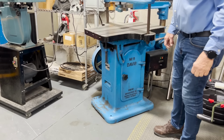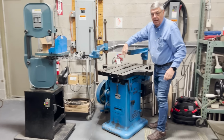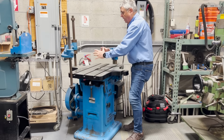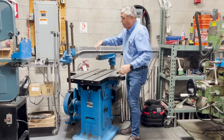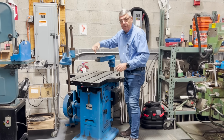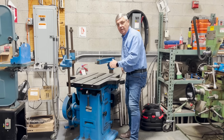The cutter fits vertically in here, and we have special adapters that go on here. The propeller sits on there, and the motor driven, we lock the propeller down, and the key cutter moves up and down, and we're able to move the table to cut into the propeller.